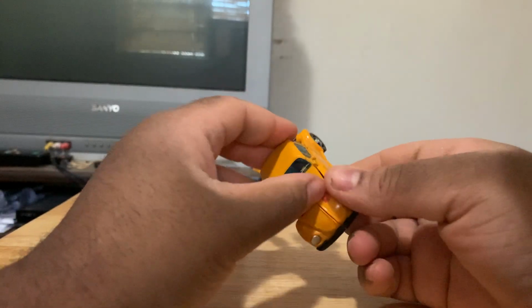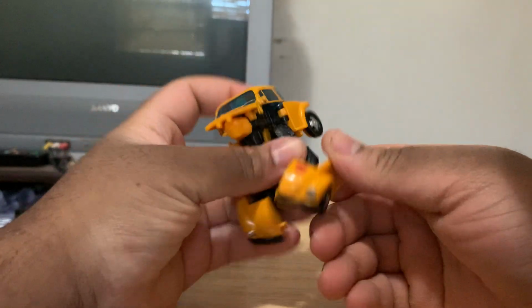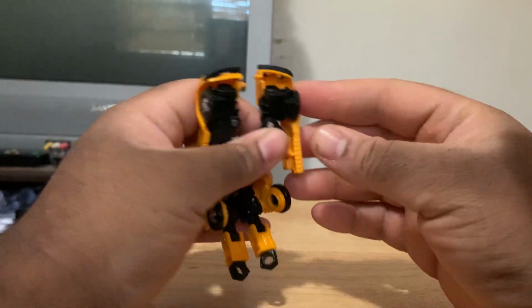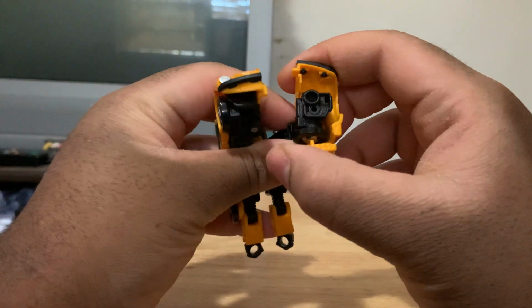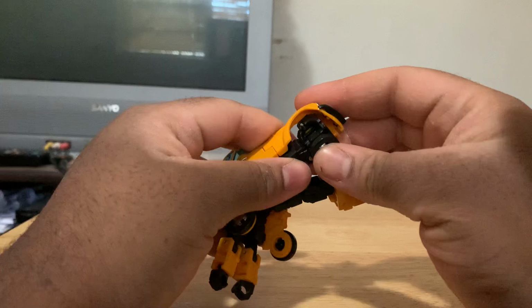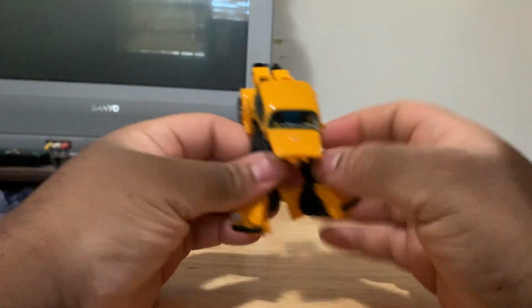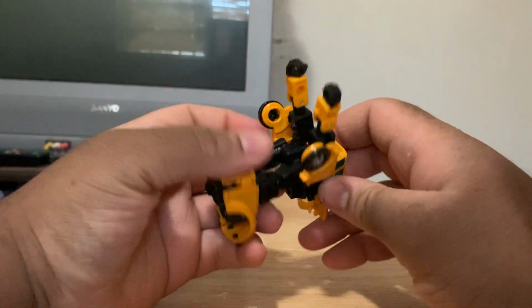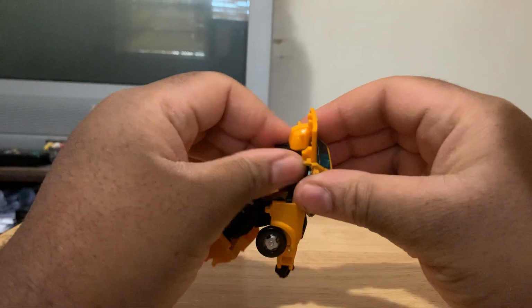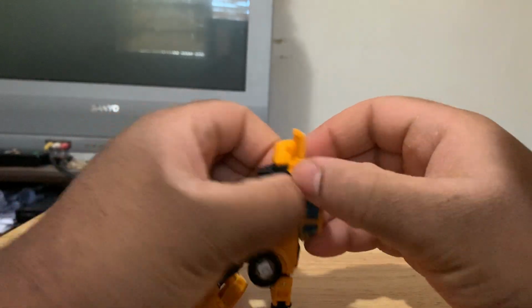So, I'm going to start. Kinda gotta split them a little bit there. Yeah, like so. Going to get his legs out here. As you can see, you want to fold his wheels in, that way they can be covered up. Do the same with the other. And now you have his feet and his legs. My leg! And now it's going to come up here. Don't make me sing again. There we go.